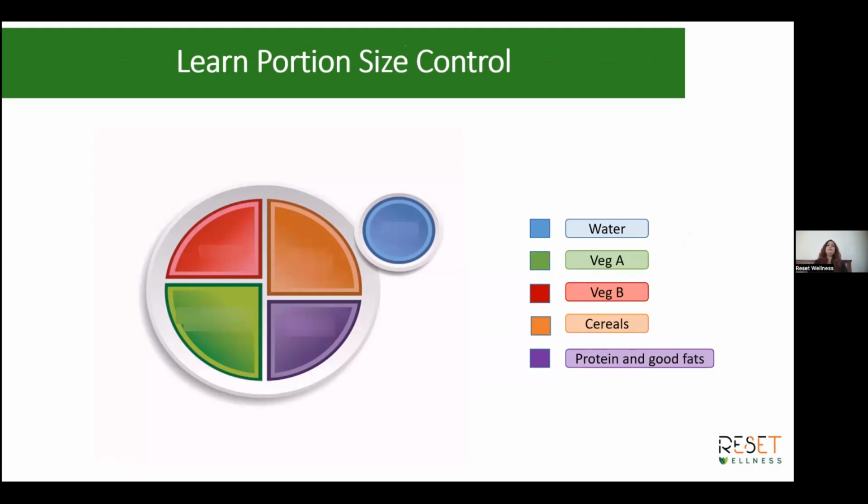Ideally we should have the smallest portion. So there should be two vegetables. One has to be green and one has to be multicolored. Along with that, your protein can be paneer. Protein can be your chicken. It can be your poultry items like egg and so on. Protein can be your dals, your legumes. However, your legumes have a good amount of complex carbohydrates.